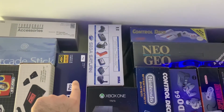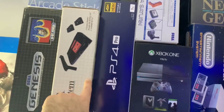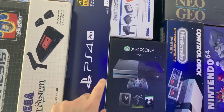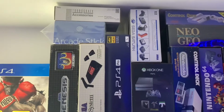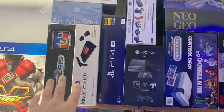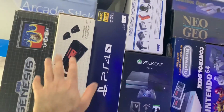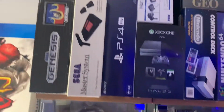Looks nice. NES games. Sega Saturn US, PlayStation 4 Pro, Xbox One X Halo Edition. I think they're new. Master System and Genesis, both American versions there as well. The arcade stick above there for the Sega Dreamcast, and some accessories for TurboGrafx-16.